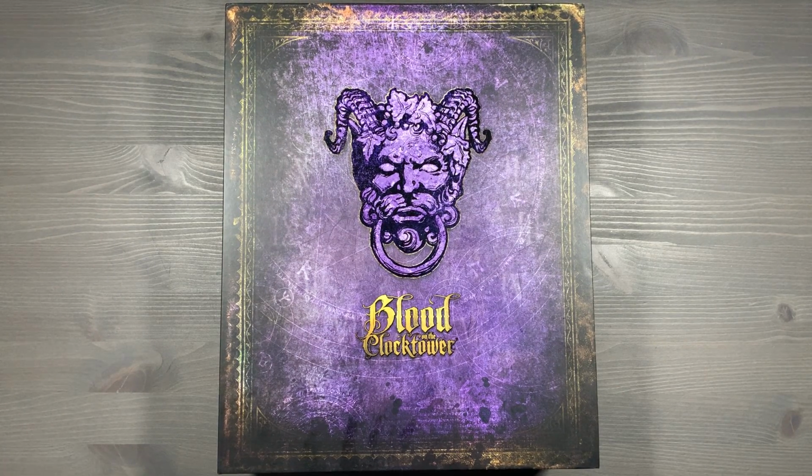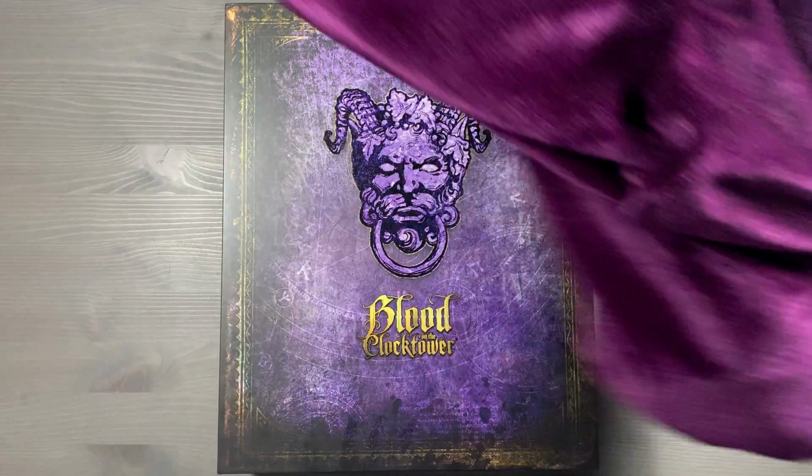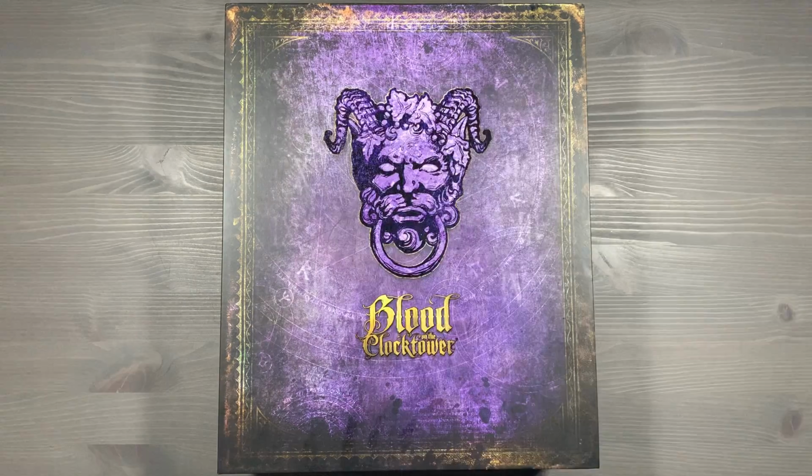How do you organize your copy of Blood on the Clocktower? Do you still use that purple bag to store your Kickstarter components? What do you think of the cape? Is it a bit too much? What's your favorite scenario in the game so far? What's your favorite role? Do you prefer playing the game or being the storyteller?